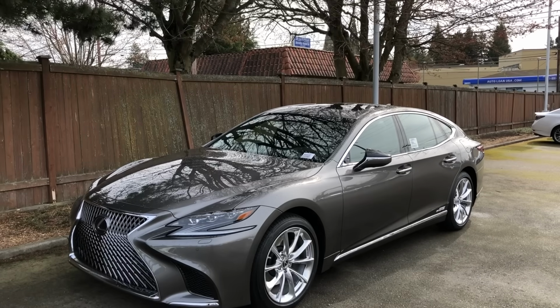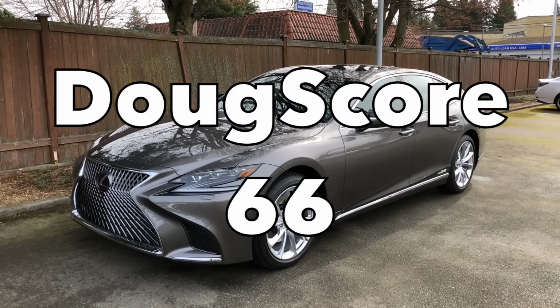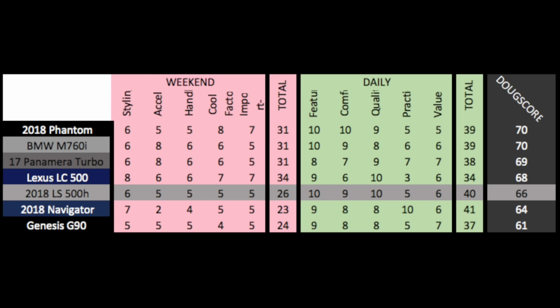Add it all up, and the Doug score is 66 out of 100, which is good for a pure luxury car. In the daily score, it beats out luxury sedans like the BMW M760i and Panamera Turbo, but it can't touch those cars in weekend score, so it ends up just a little behind them overall.